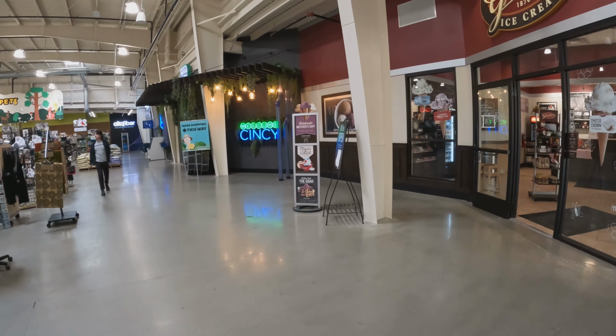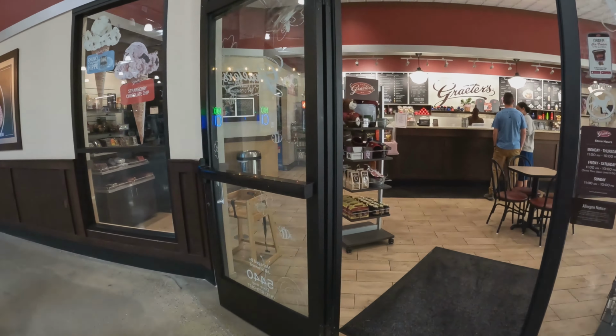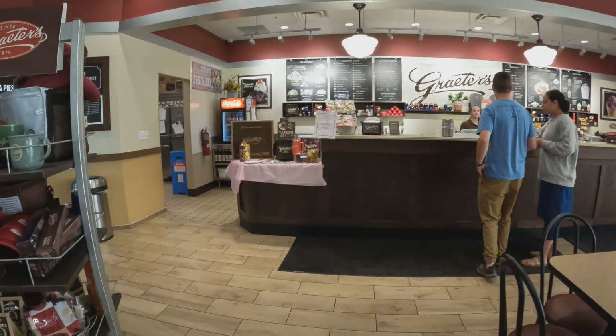Well, we're starting out today in the cookware section of Jungle Jim's, and whoa, is that a Graeter's ice cream store? I think it is. Let's divert for a while.